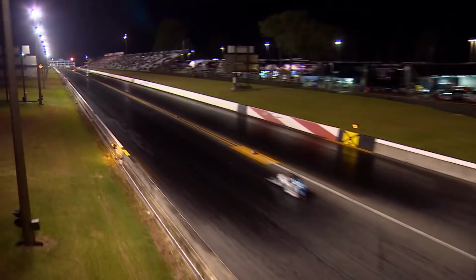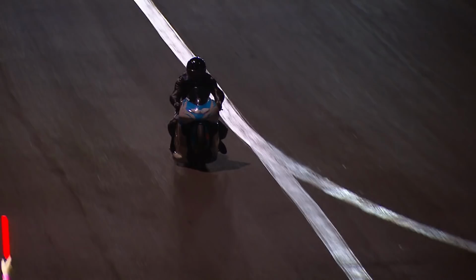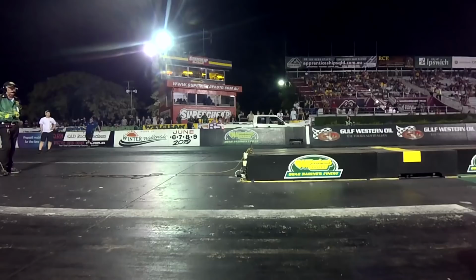Oh, a bit of a wobble there at the top end for him. Goes 7.41, rolls off the throttle through the finish line there, 263 km/h. But it was a bit of a how-you-doing moment at about 1,000 foot on the racetrack for Glenn Worcester. Yeah, the bike did head across to the left again.